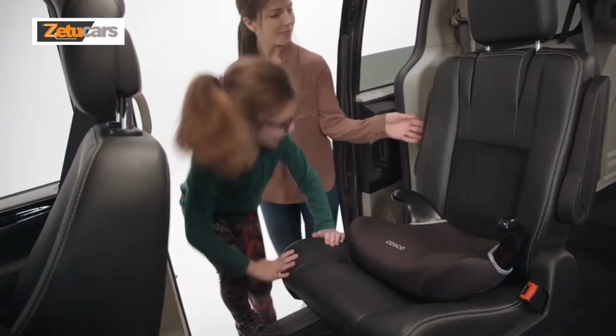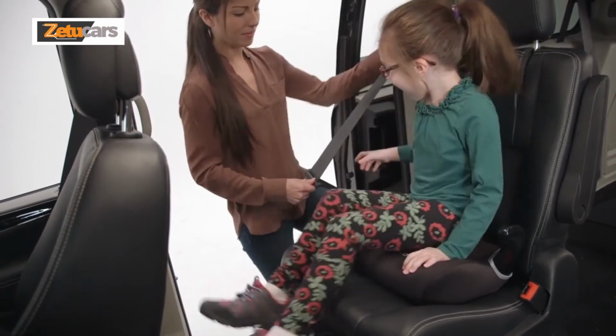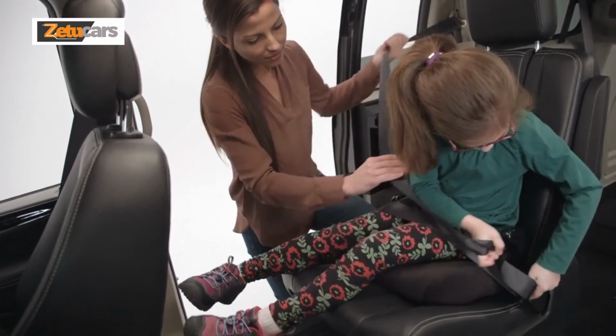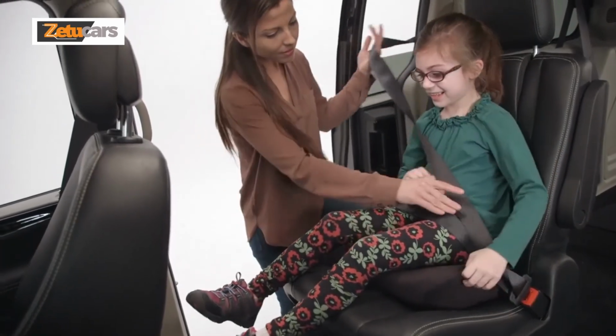There is a time where the child is too old to use the child's car seat and too young to use the seat belt. What do you do in such a scenario? Oh, yeah. I order a booster seat from the zetucars app for my child. What does a booster car seat do? This is what it does. It elevates the baby's position so that they're able to use the seatbelt safely.